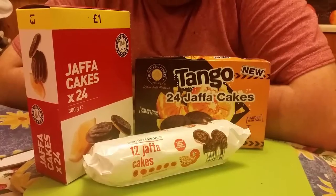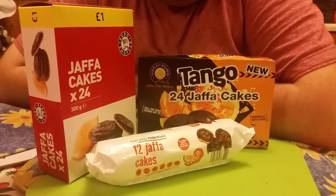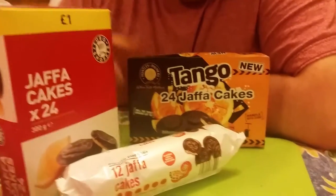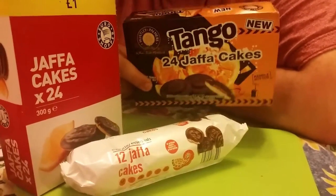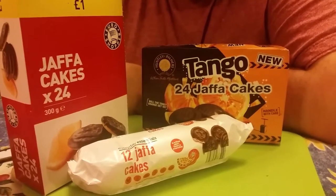Hello YouTube, today I'm doing Aldi's Jaffa cakes versus Happy Shopper Jaffa cakes. These ones are Happy Shopper, and this one is the Tango flavoured one. What's new? Apparently, it says new on it. Yeah. So I'm going to review them.